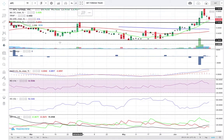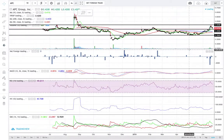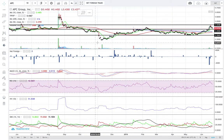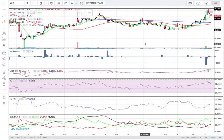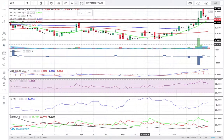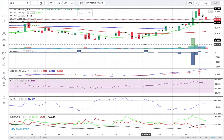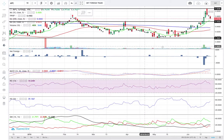I'm seeing some volume-related concerns, especially between March all the way to June. It's quite hard to trade this kind of a stock with this kind of a daily volume if you are trading with a capital that's worth 7 digits and above. You're going to buy and sell to yourself.